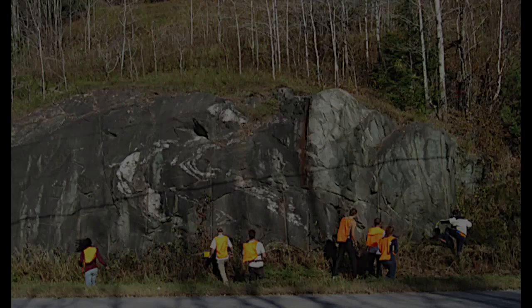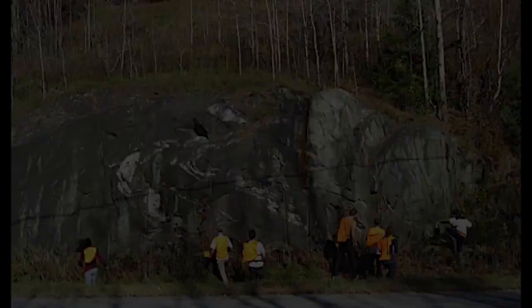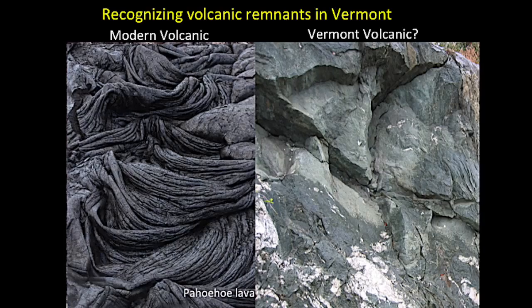There's some of my students very excited about seeing one. It just looks like green rock, a little underwhelming, actually, as opposed to those tremendous eruptions that are going on. So you can't just look at it in the field and say that's a volcanic rock. I mean, as a geologist, I know that's going to be volcanic, but I know something else as well. So what you have to do is look further. If you look at it closely, that's a Vermont volcanic.